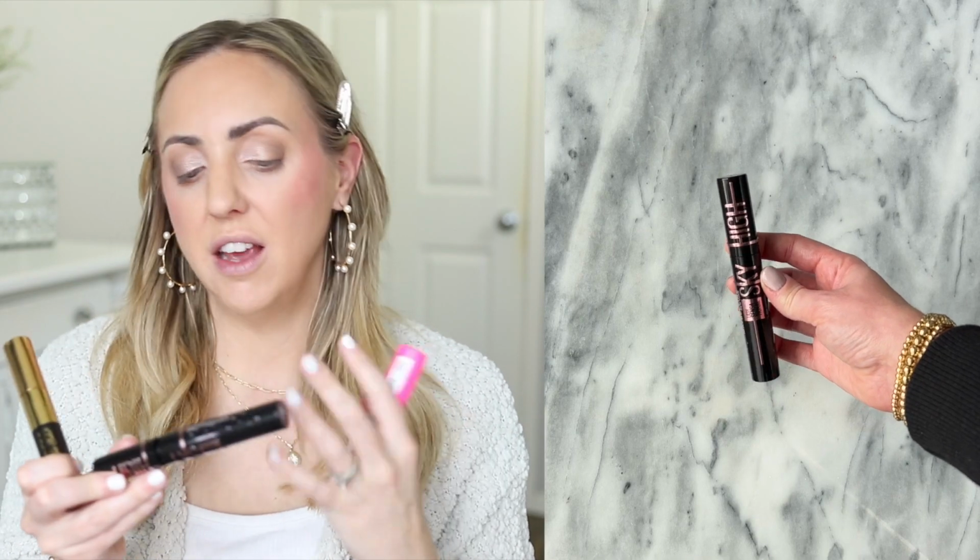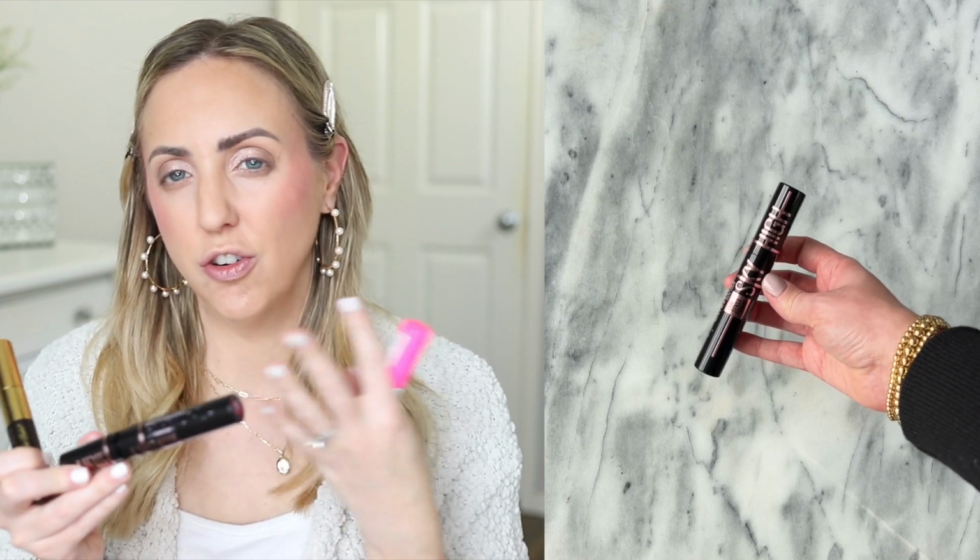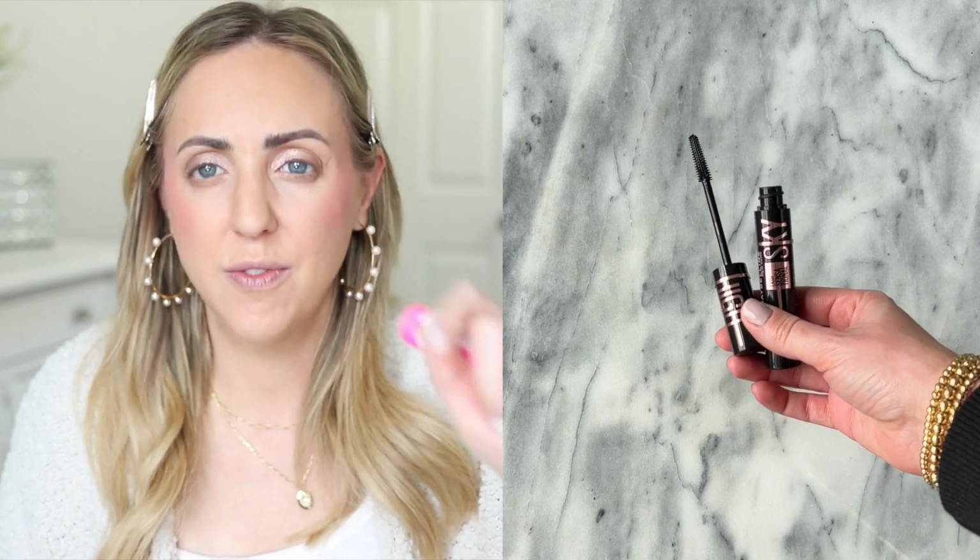Okay, so the first one is the Maybelline Lash Sensational Sky High Cosmic Black. I don't really know exactly what's going on with this one. It's like they mixed Lash Sensational with Sky High. Is Sky High Lash Sensational? Let's find that out. Okay, the original Maybelline Sky High is Maybelline Lash Sensational Sky High. So this one is just Cosmic Black.